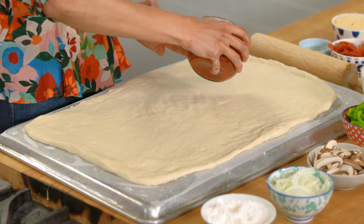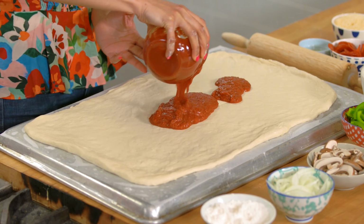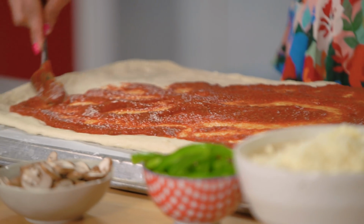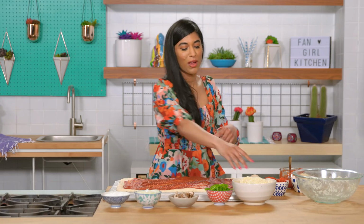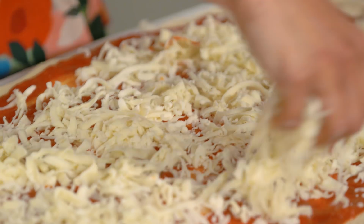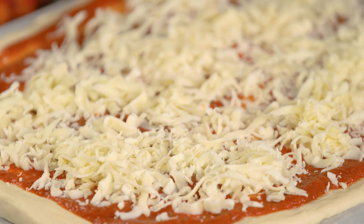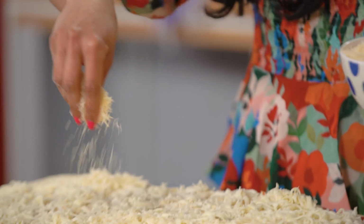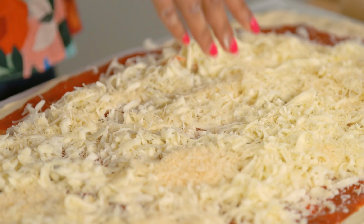So we're gonna top it off with a little bit of homemade pizza sauce, and we're just gonna spread it out. And now for the cheese. I like a ton of cheese on my pizza. And we're gonna go in with good old mozzarella. Make it rain. And as if mozzarella wasn't enough, I'm also gonna top it off with some Parmesan, which is slightly nuttier. I just like the combination of the both.